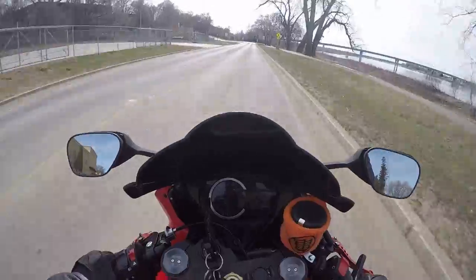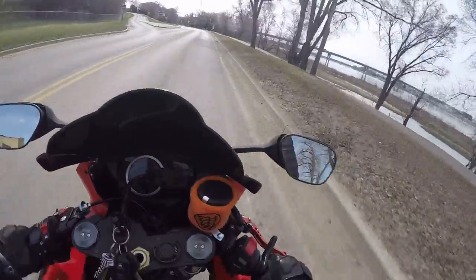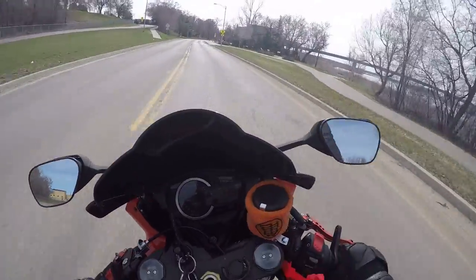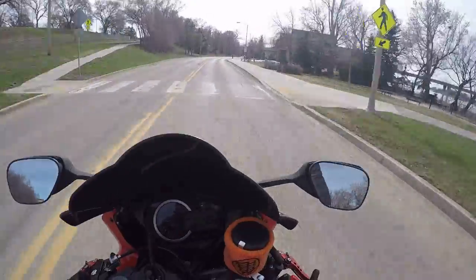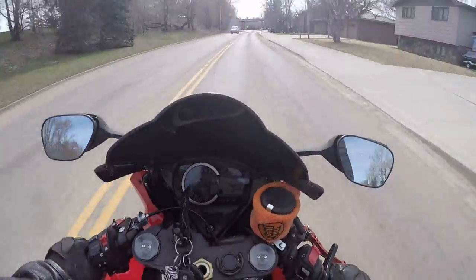But I do have to say, Suzuki does a pretty good job of making you feel right at home on their motorcycles. I've always been a bit of a Suzuki fangirl. I think they've always made great bikes. But this isn't about Suzuki, this is about their GSXR.